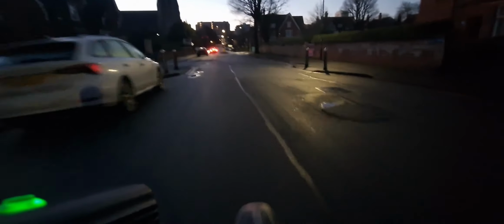So what I'm going to do in a minute is find a lovely place to park up for a half hour and wait for the sun to come up and then take on these hills. So we're just heading for the seafront now. I hope you guys can hear me. I think I've picked a perfect day to come out and do this ride.